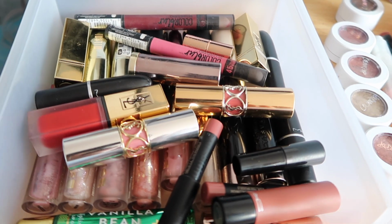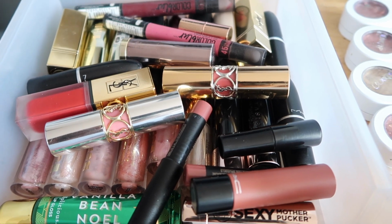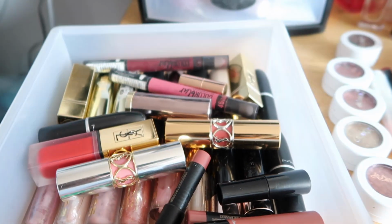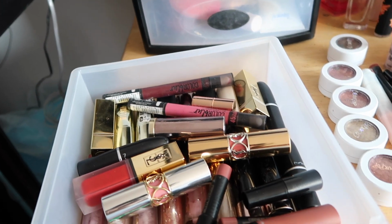Here we go. So lip glosses and lipsticks. It's mostly the lipsticks that I need to declutter, because all the lip glosses, I only have a couple. I'm not a big gloss girl, so the ones that I have, it's because I love them for a reason.